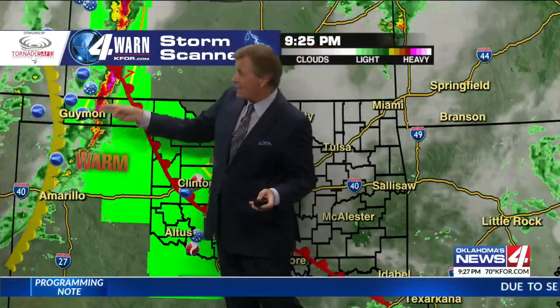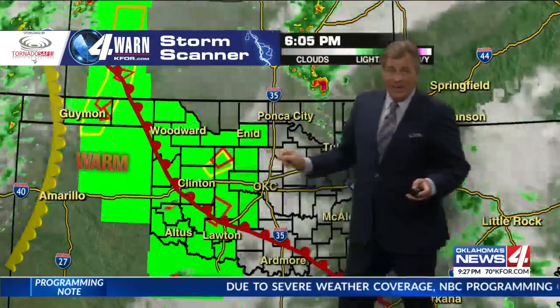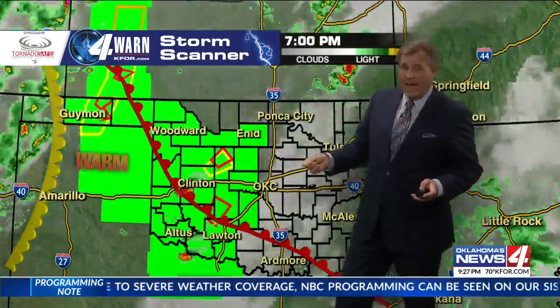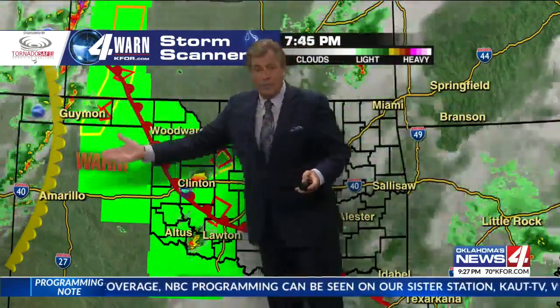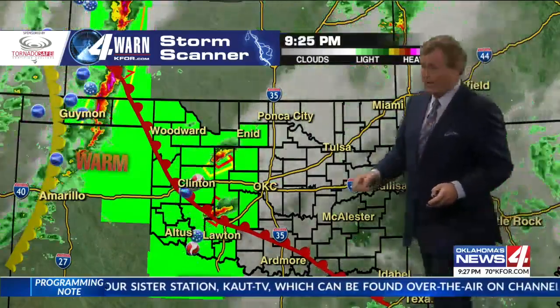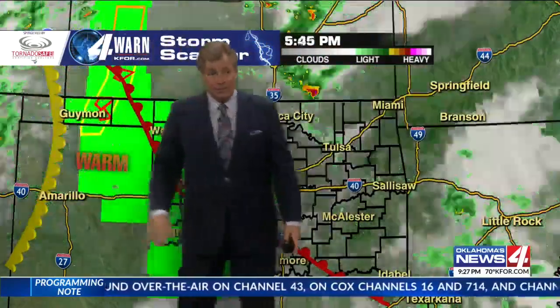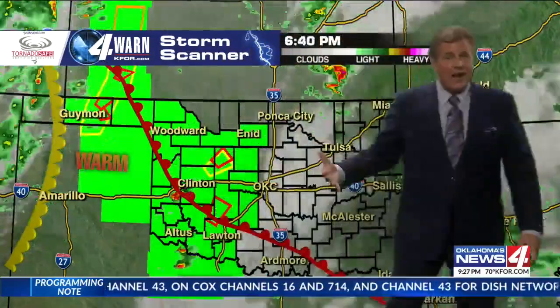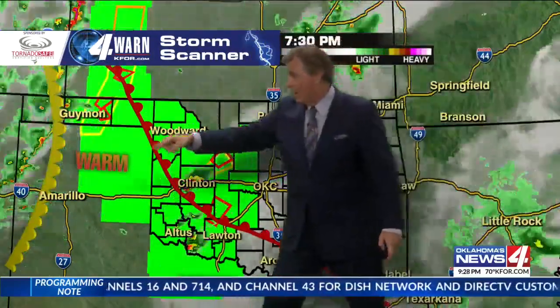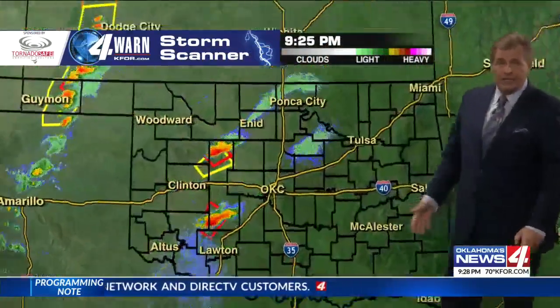Squall line now passing Guymon, heading for Beaver County. That'll move into Harper County and Ellis County toward the 11 o'clock hour, and that squall line will come through the metro between 5 a.m. and 7 a.m. tomorrow morning. It's still way out to the west. It is the main upper level disturbance, so that'll continue to track into western Oklahoma. It'll back build and head on down into the Texas Panhandle, then push into western Oklahoma.